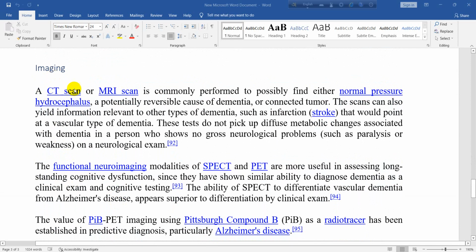Imaging. A CT scan or MRI scan is commonly performed to possibly find either normal pressure hydrocephalus, a potentially reversible cause of dementia, or a tumor. The scans can also yield information relevant to other types of dementia, such as infarction, a stroke, that would point at a vascular type of dementia.